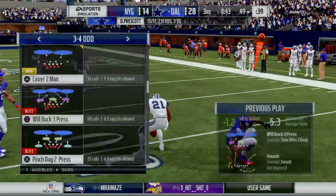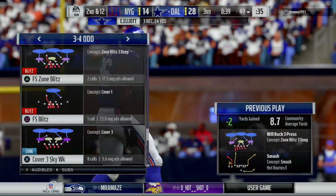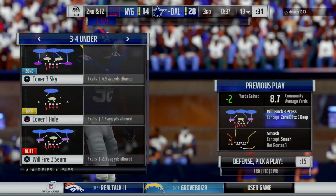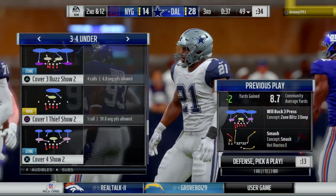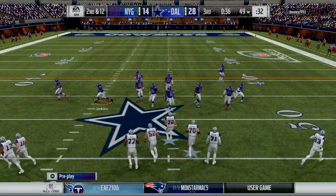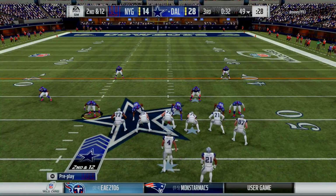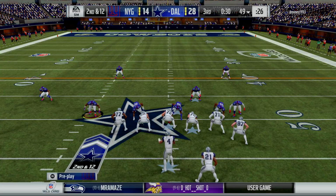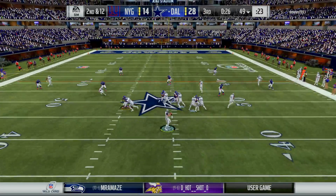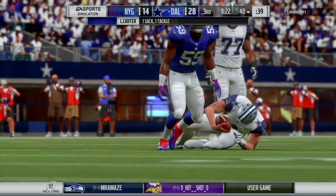And that play will go nowhere, losing yardage back near midfield at the 49. This will be a 2-yard loss on the play, and it'll be 2nd and 12. 46. Now Prescott. And he can't get away from the pressure.